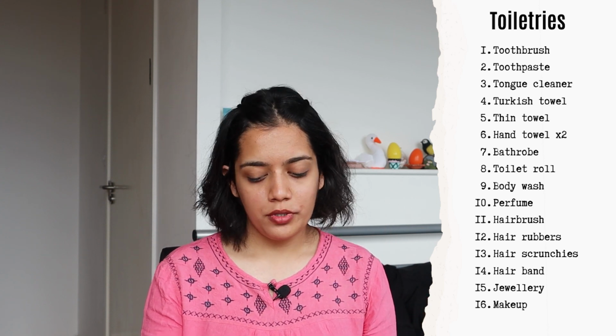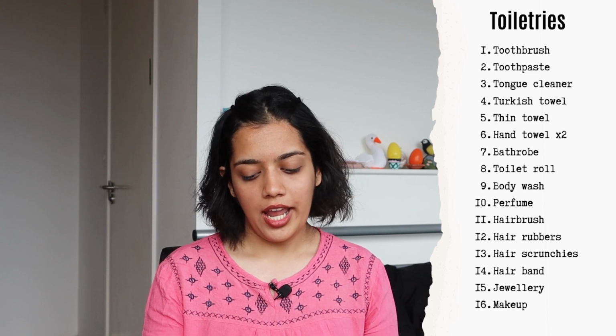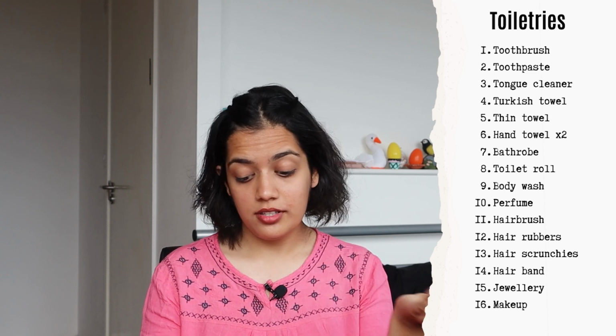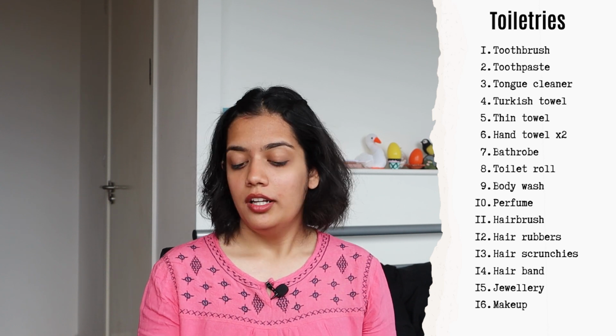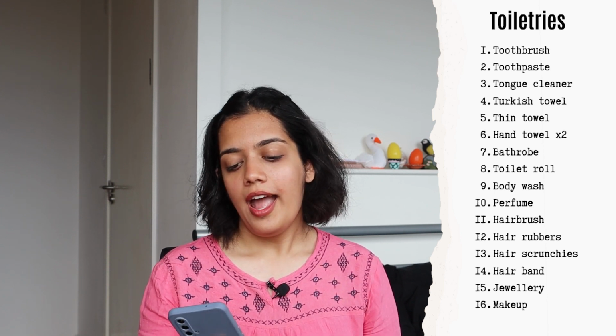Then body wash, perfume and hairbrush, and again for girls, hair rubbers, scrunchies, hairband, jewellery, makeup, all of those things. And you don't have to carry body wash and shampoo and conditioner, all of that. I didn't carry my shampoo, conditioner, I just came here and bought mine.